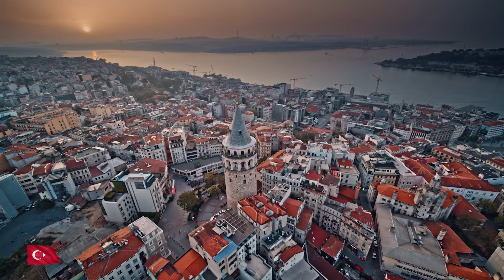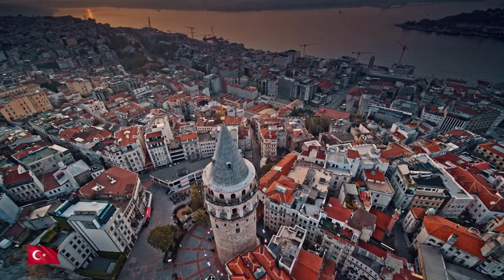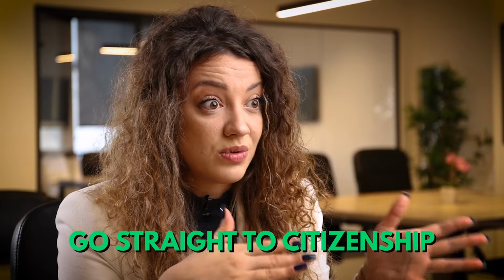So that was Spain, and we touched base on Portugal as well, which still is not that bad of an option. The next country that I want to mention would be Turkey. If you're in a rush to get your second passport, as soon as possible, just so that you can be safe and don't have to worry later in case they change their taxation system or anything like that, Turkey would be a great option because you can go straight to citizenship.